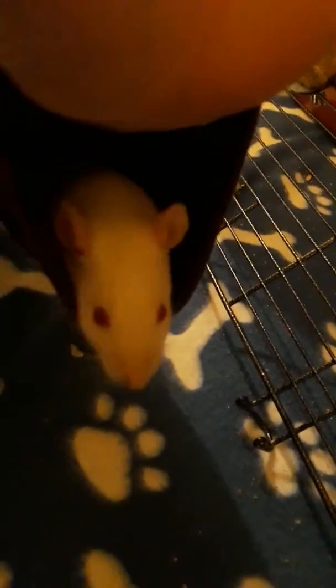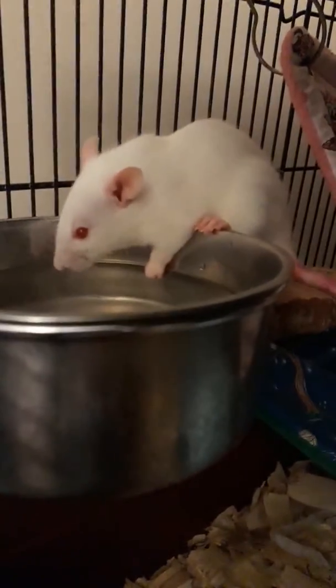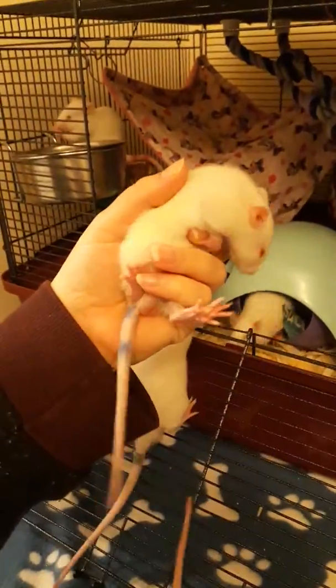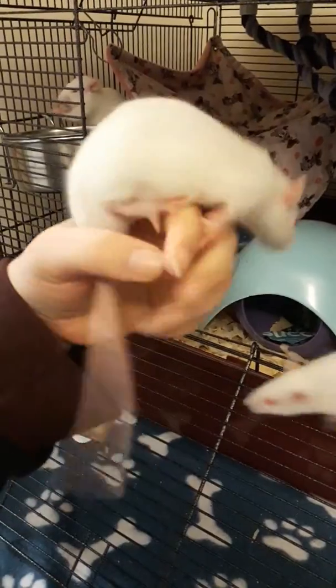I'm not sure how many babies we can see because half of them are up the sleeves. Cute. Look how big they're getting. This is one of the smaller ones. And even he's getting big. There's one of the big ones. Look, it's more than a handful.